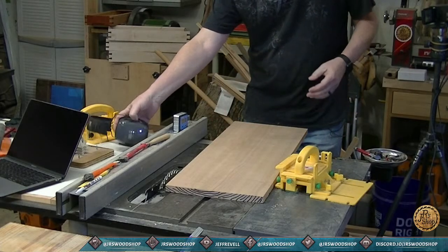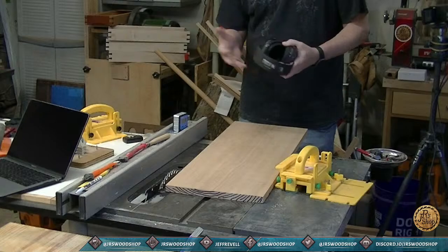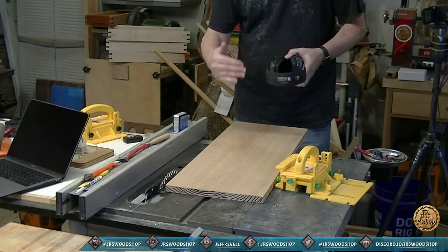All right, let me get this one cut down, and then we are done making 3-inch wide boards, and then we can move on to figuring out how long we want to cut them.